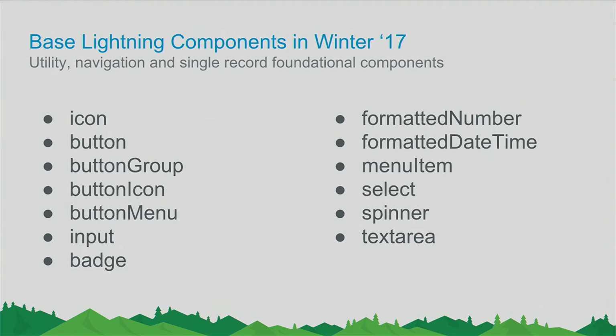So in addition to these 3 components, we also added the family of components. So for example, button would be button, button group, button icon, button menu. In addition to input components, also output components like formatted number, formatted datetime, and also spinner and text area.